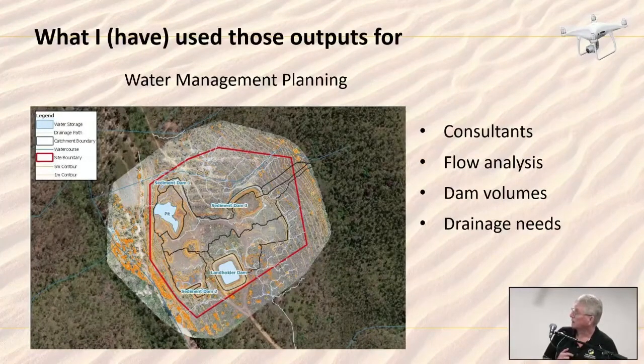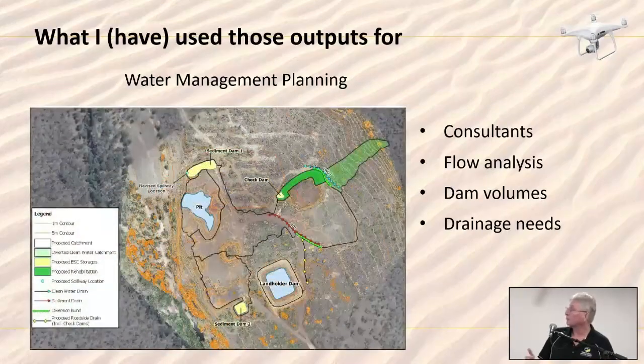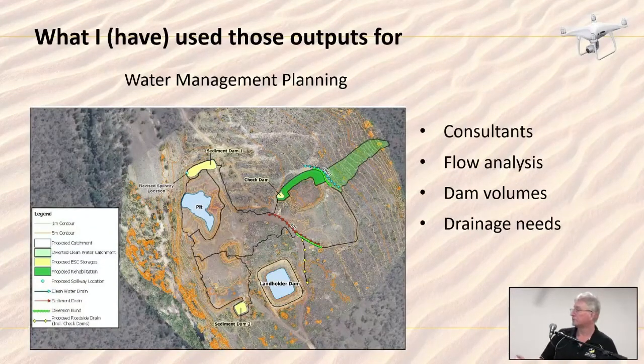So I pass on all of this data to consultants that work for us, particularly designing water management around mine sites, which is a big thing. By doing flow analysis, we can then picture where we need to put controls and additional work in. We do dam volumes, it feeds into water balances, it just flows on and on and on.